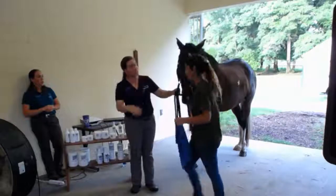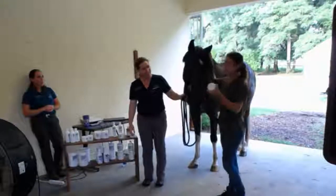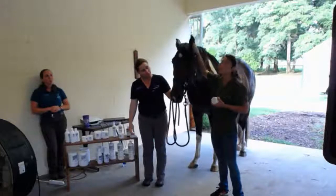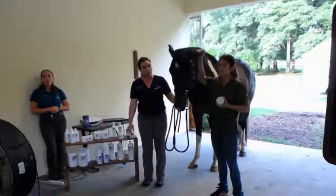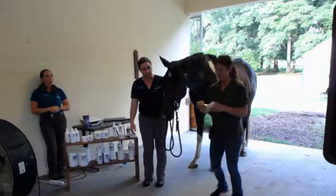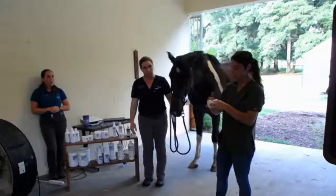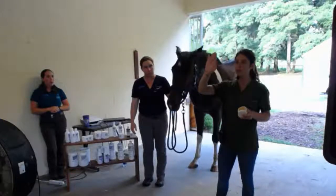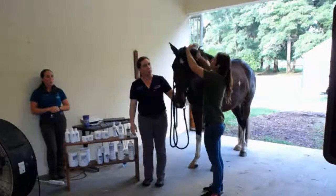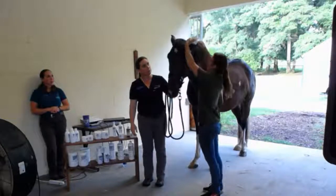Like the ear. Okay. He does have weird ears. So here's the IVH, and this is what we would use for the gnat allergy horses, your bug allergies. We usually put it in their ears because that's the tendency to be a problem for them. So I will show you guys how little I actually use. I'm just taking a little finger right there and have a very mild amount. And then you can rub it in a thin layer. And he loves this, apparently.